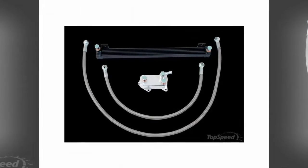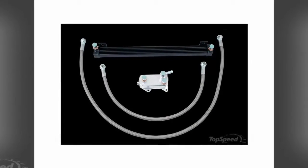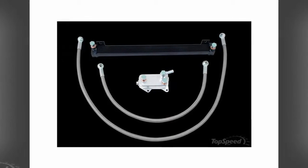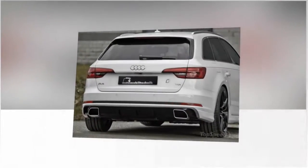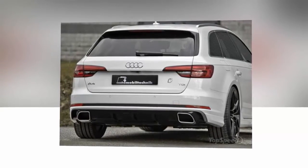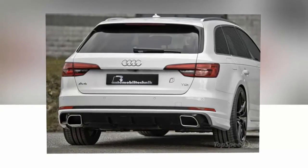Drivetrain: B&B is offering a lot of engine upgrades for all engine options available to the A4 Avant. That includes the performance-oriented S4. First, let's dive into the A4 2.0T, which has 2 tuning options available. Both kits come with the traditional software adaptation as well as the removal of the VMAX limiter.